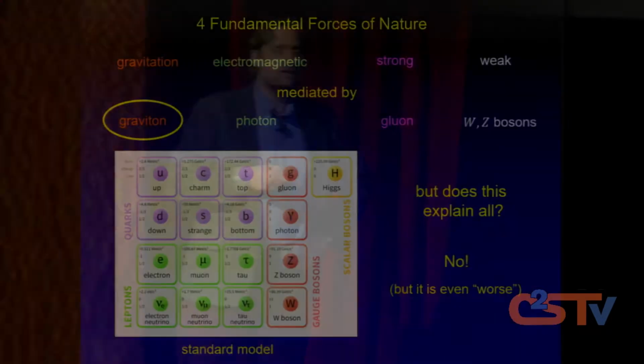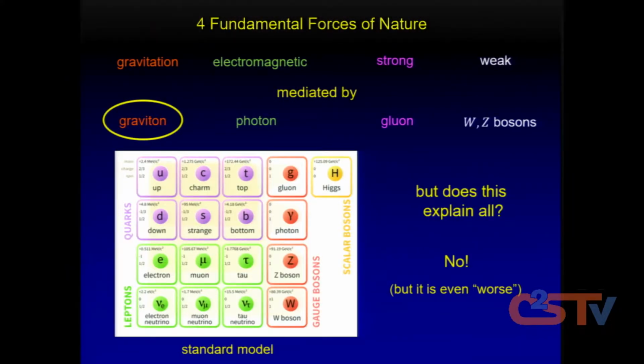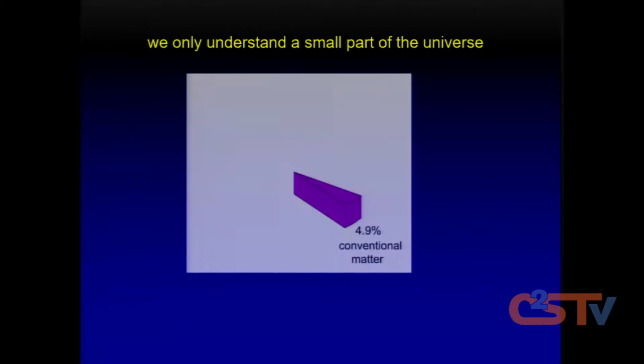So the answer is, does this explain all? The answer is no, but it is even worse, or as we physicists say, it's even more exciting. Because it actually turns out that we only understand a small part of the universe. And honestly, if we understood all of the universe, we would be out of a job. So it actually turns out that we only understand about 4.9% of the universe. This is actually the conventional matter, right? The stage, the air around us, this remote, this is conventional matter.